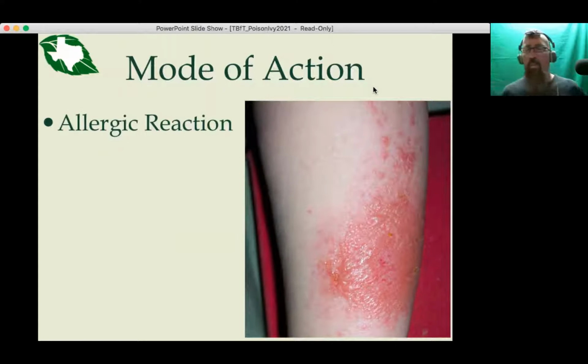So let's talk about what it is doing. Its mode of action is actually an allergic reaction. You may hear people that say they don't react with poison ivy. That means they do not have an allergy to poison ivy. This also means that each time they go and play and show off how resistant to poison ivy they are, they're rolling the dice, because this allergic reaction can occur anytime you come in contact with poison ivy. So you may be no allergic reaction, no allergic reaction, no allergic reaction, and then bang, you get an allergic reaction.